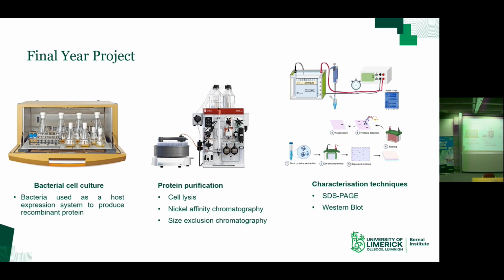Then at the end, I needed to see if I actually had the correct protein that I wanted. So I did SDS page for that to check the purity of it, and then I used Western blot just to make sure that I had the protein that I wanted. So during this time, I worked with a PhD student, and she went on and used the protein that I made in her research. So it was really nice to be able to help her in that way.